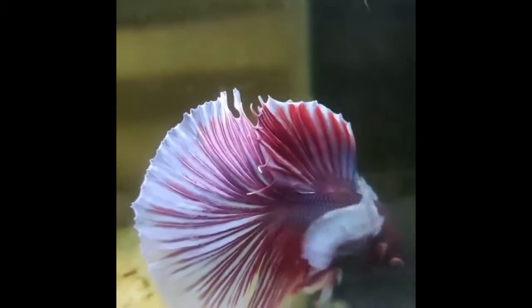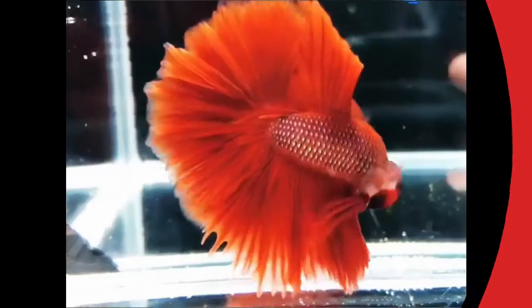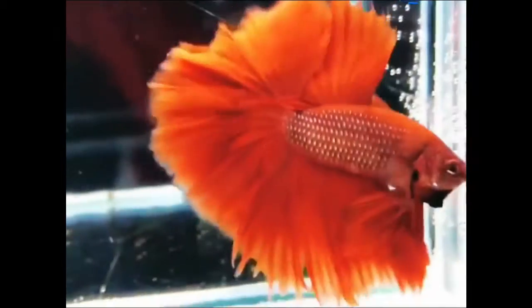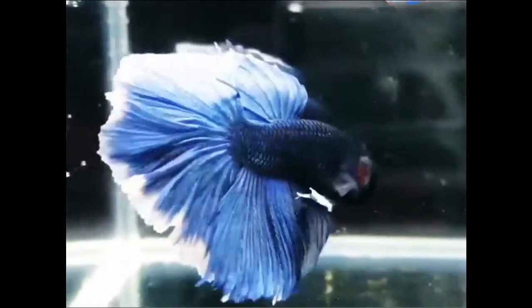Since being introduced to the West, however, breeders have concentrated on establishing a wide range of color forms, ranging from white through yellow to purple. Selective breeding has also been used to modify the fins, which are always more elaborate in the males. With the exception of the female half-moon betta, pictured below left, all the specimens shown here are male.